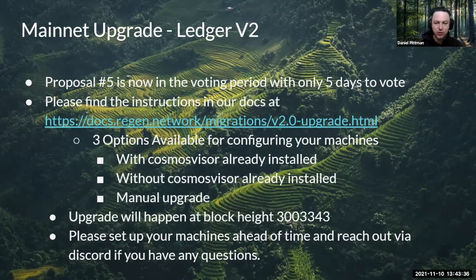So please set up your machines ahead of time. Don't wait until the last minute to do this. If you're using Cosmovisor, please set it up ahead of time. Let's be a shining example for the community on how you do a public upgrade. You know, we had massive success with our launch. Let's continue to get straight A's on this. And of course, reach out to me or anybody, Ryan, or anybody on the team. Just tag us and we can try to help you through this.